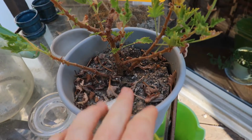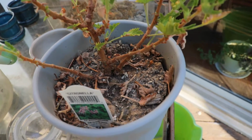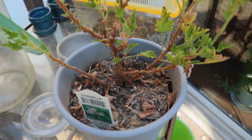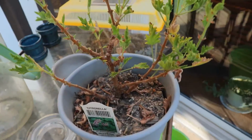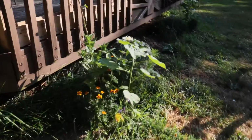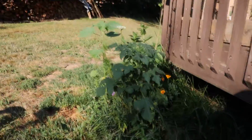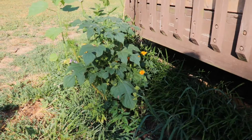It was not doing so well, and then I had made it come back, and then now it's just not doing very well. So maybe I'm just not a citronella person, but I'll figure it out one day. So I had, trying to get myself out of here. So this, I believe, is milkweed.